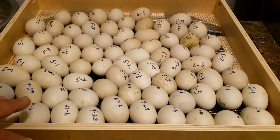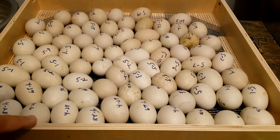So I'm going to see how this process works and see if I've got good results with it. And I'll keep you guys up to date as to whether this is working well. And we'll take y'all along for this ride.